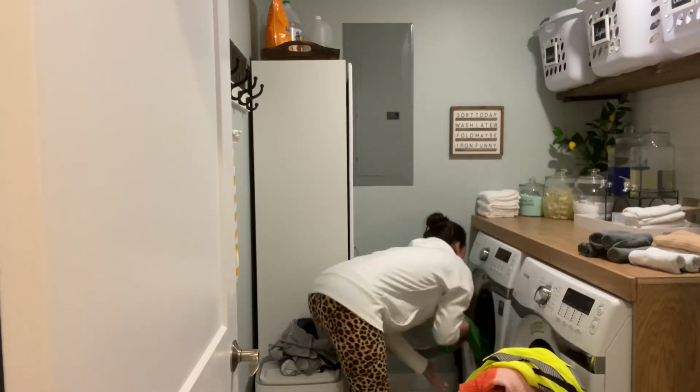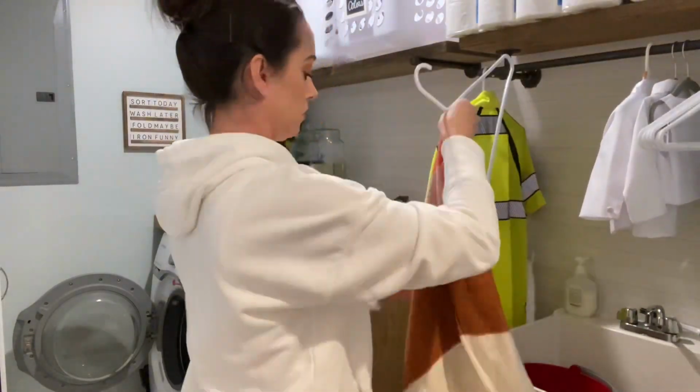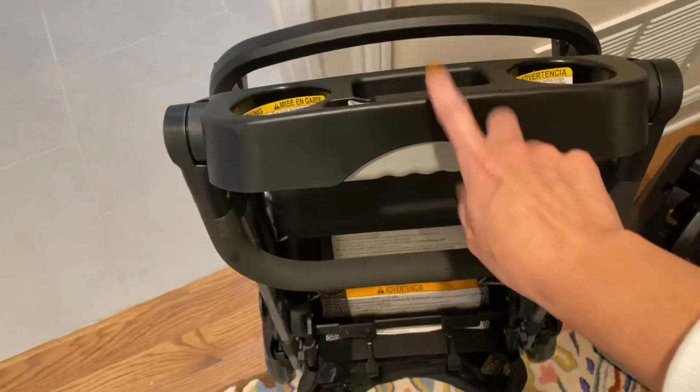So while he's doing that, I'm just changing over the laundry. And we just filmed a laundry room makeover. I will link it up above. He's going to grab the rest of the stuff from the garage that has to go up in the attic, like the car seat, the other car seat base, and then a stroller.